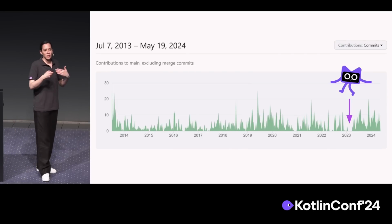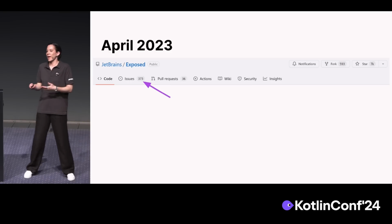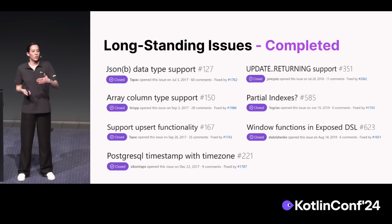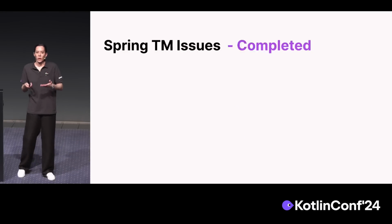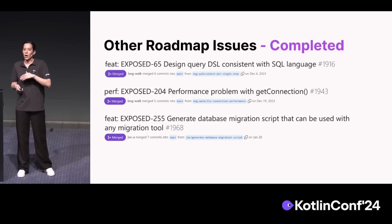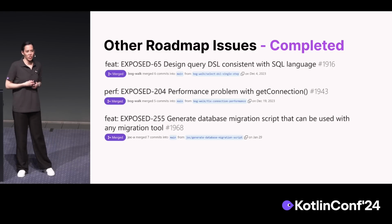So in 2023, the team that I'm a part of was established to work full-time on maintaining and improving the library. And one of the major tasks that we had was addressing the massive backlog of GitHub issues. So far, we've brought it down by about a half. The majority of those issues were long-standing feature requests, as well as quite a few Spring Transaction Manager design issues, and some of our own roadmap points, like addressing our query DSL design, some performance issues, and getting the ball rolling on providing database migration assistance.